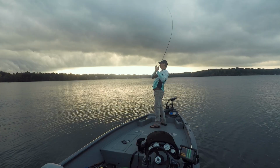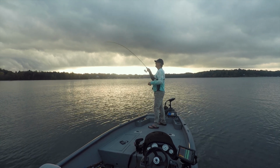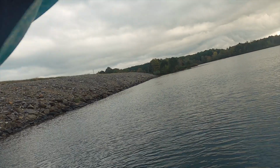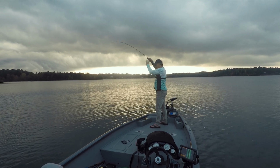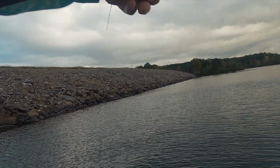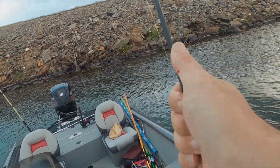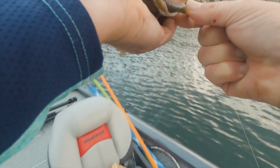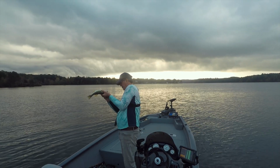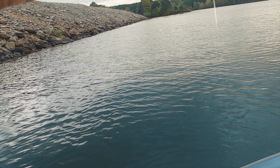And there we go. That is not a bluegill. Yeah. Come on, be another largemouth. Spotted bass, looks like. Oh, I just broke the line. That's what I get for freaking, all right, there's your kind of typical Belews Creek spotted bass. Yeah. Come on, buddy. That was my idiotic fault.